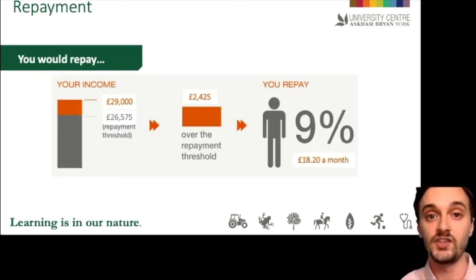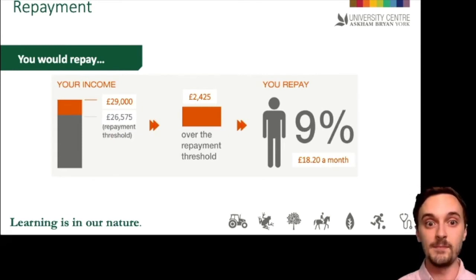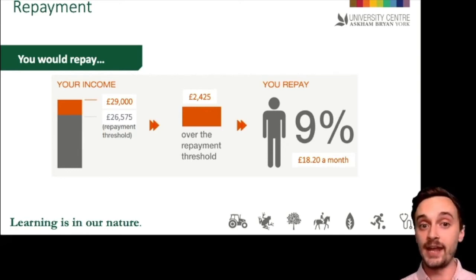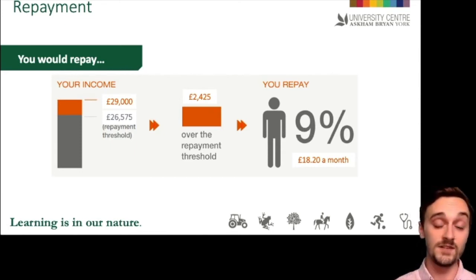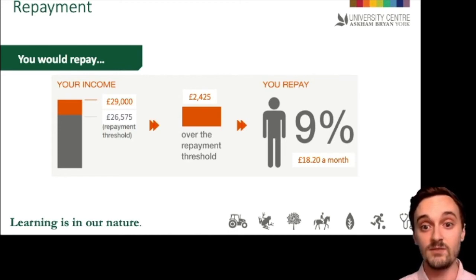Now here's a figure to try and explain this repayment system a little bit more clearly. We've got that repayment threshold, £26,575. Let's take an example that you're earning £29,000. You'd be £2,425 over that threshold. Now graduates repay 9% of anything that they earn over the repayment threshold. So you'd repay 9% of £2,425. If we divide that by 12, you'd be looking at around £18.20 a month, which is less than my broadband currently.